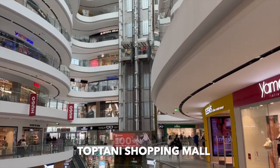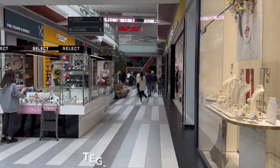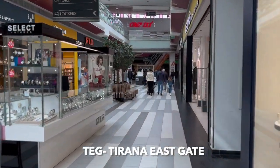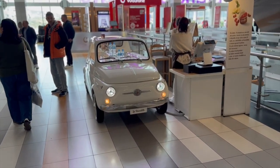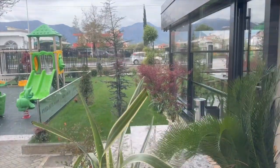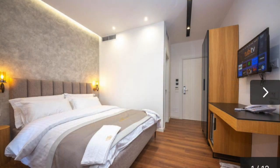The best shopping malls I found in Tirana are the Toptani shopping mall near Tirana Castle and TEG Tirana East Gate, which is 20 minutes outside the centre of Tirana. For places to stay in Tirana, we stayed at the 4-star Riviera Hotel, which is a great place to stay near the airport if you have a car, as it's located only 12 minutes away.